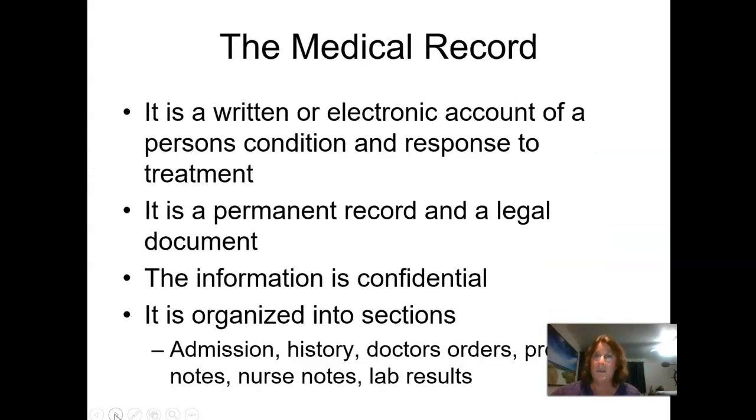Now, one of the ways we communicate with the healthcare team is the medical record. It's a written or electronic account of a person's condition and the response to their treatment. It is a permanent record and it is a legal document. The information is confidential. You always have to remember that HIPAA violations we talked about in the beginning when we were talking about patients' rights and we were talking about confidentiality.